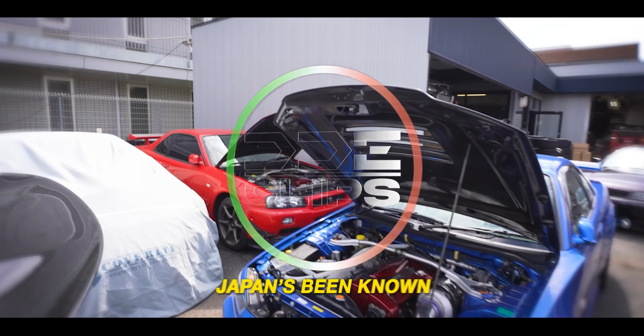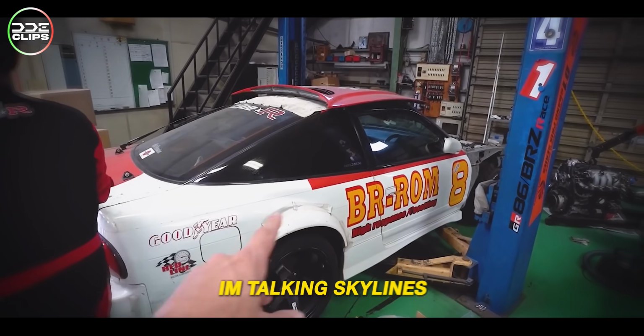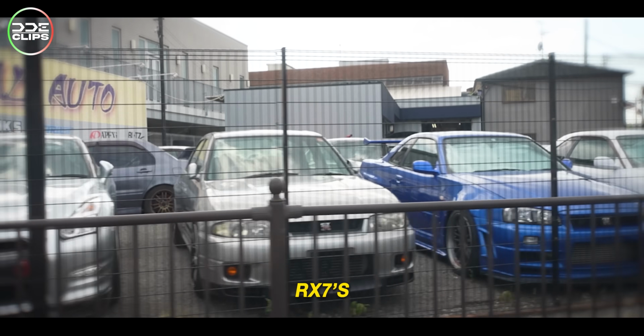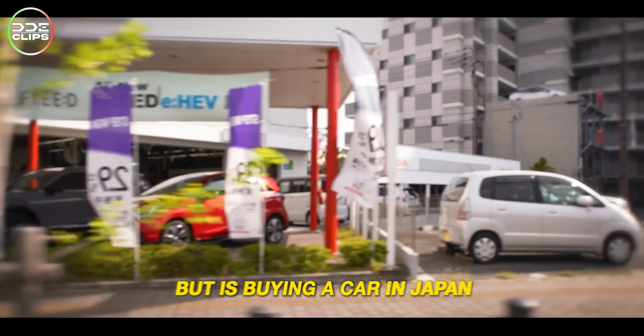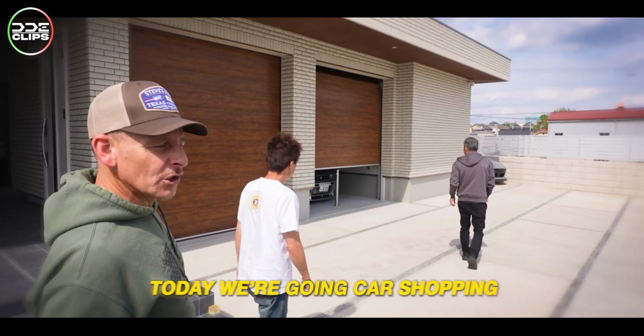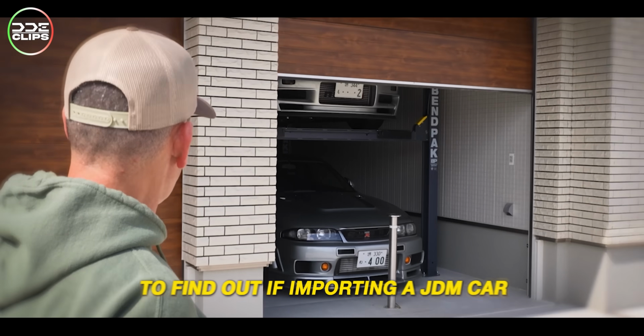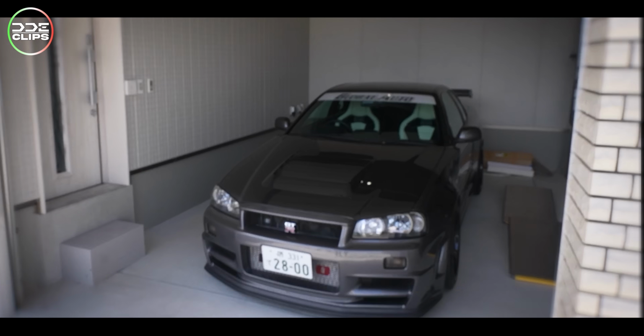For years, Japan's been known as the Holy Land for cheap JDM cars. I'm talking Skylines, Supras, RX-7s, cars we dream about in North America. But is buying a car in Japan actually cheaper once you ship it home? Today, we're going car shopping in Japan to find out if importing a JDM car is still a cheat code, or if the internet's been lying to us this whole time.